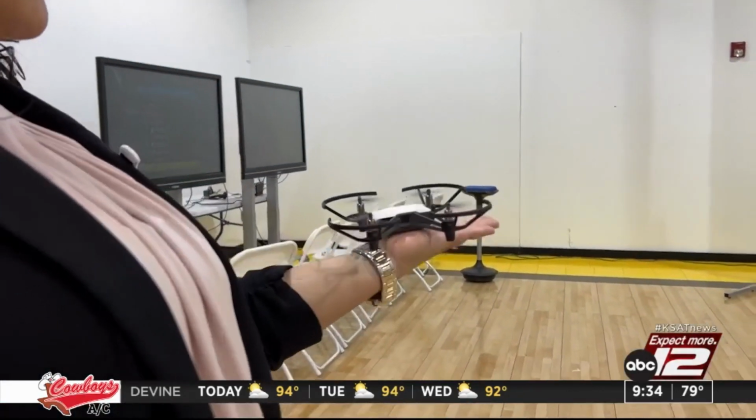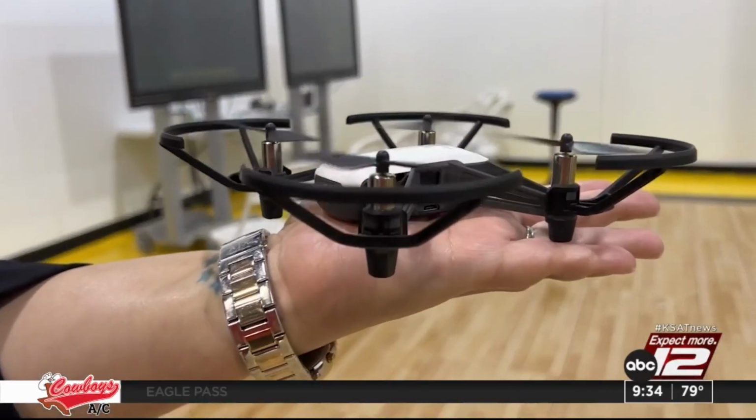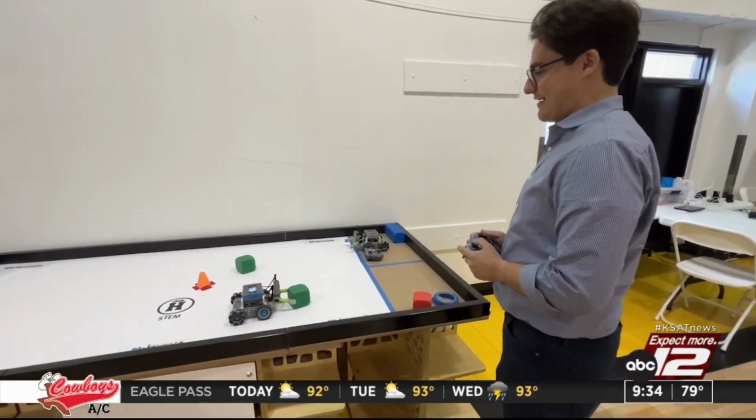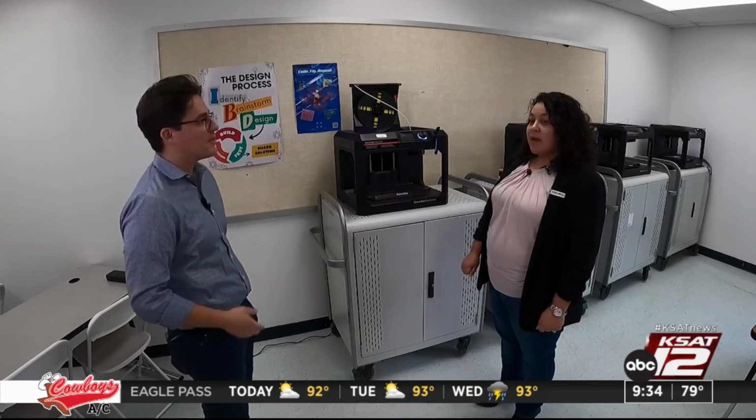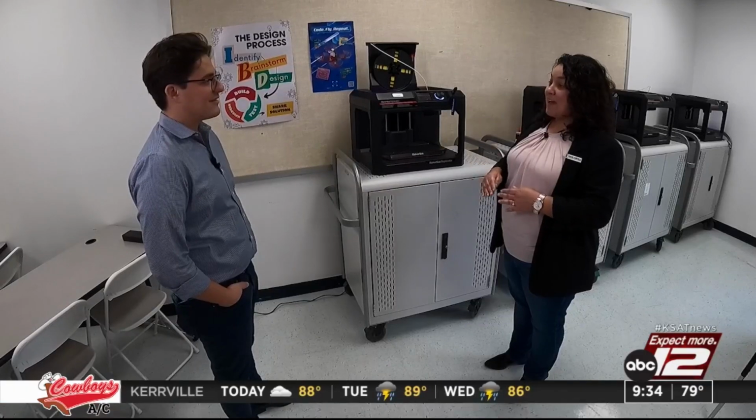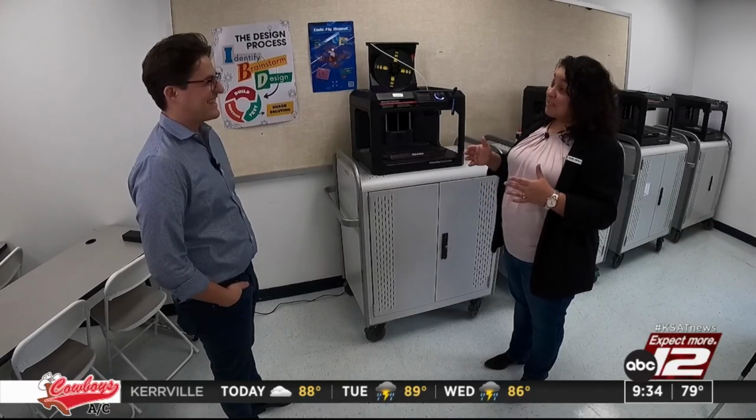The district wants students to be able to take the skills they learn here and translate them into real world opportunities. What do you hope that they leave this place thinking about on the bus ride home? Possibilities are within their grasp. That you know, this isn't something that only happens on a different side of town, or that they have to leave our area to obtain these opportunities. They can have exposure and experiences.